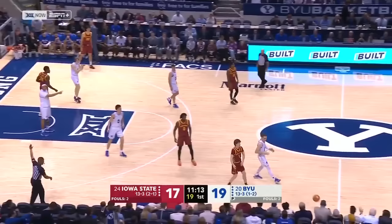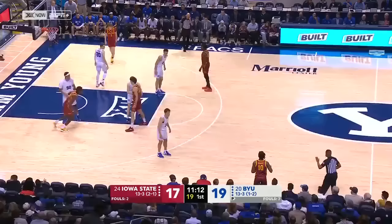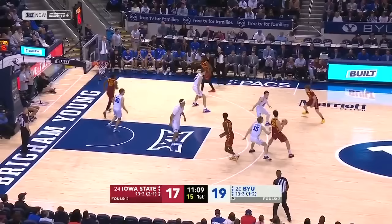Conversely, when you play BYU, you know, even if you score, you can't celebrate. You have to sprint back and find shooters in transition. This is a team, when you look at BYU, that will shoot it up at will. They will crash the boards. They will take care of the basketball. That was the recipe for success, especially during their non-conference schedule.